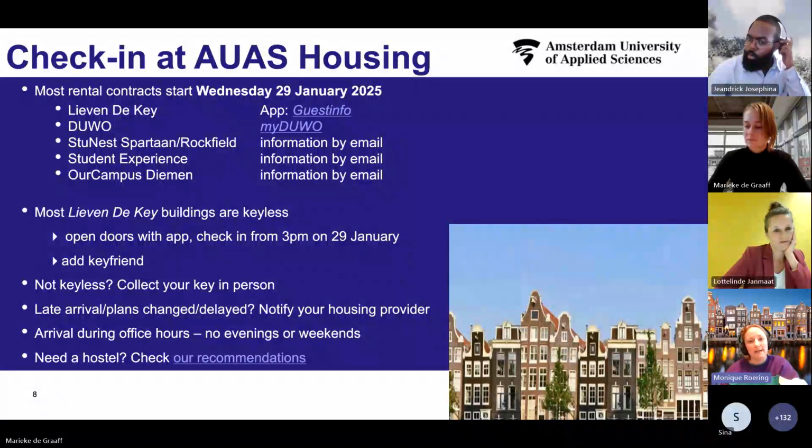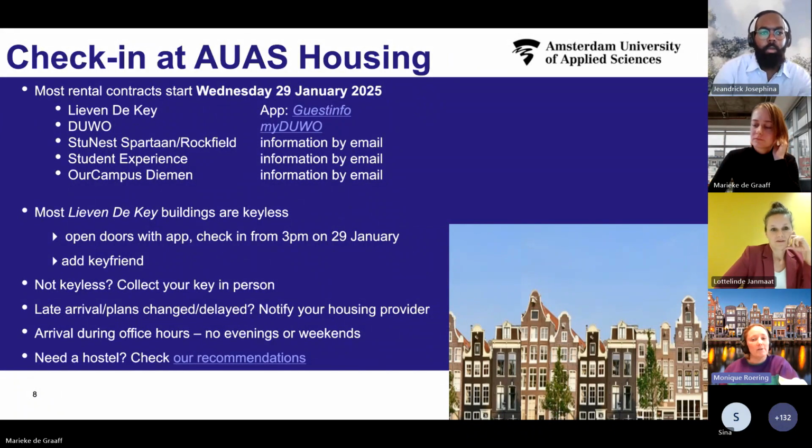If you're renting from Lieven de Kei, most buildings are keyless. So you don't have an old-fashioned key, but you open the door with an app on your phone. It's good to know that it's possible to enter your room on the 29th of January only from 3 o'clock in the afternoon, not any earlier that day. And don't worry, if you run out of battery, there are emergency chargers next to the building where you can charge your phone, and you can add a key friend in the app so another person can open the door for you if you lose your phone or anything.